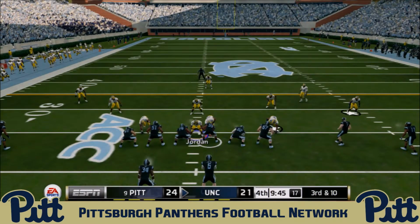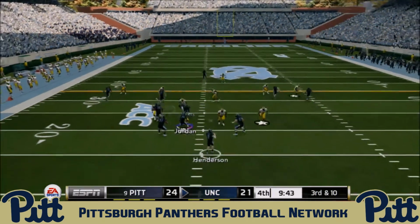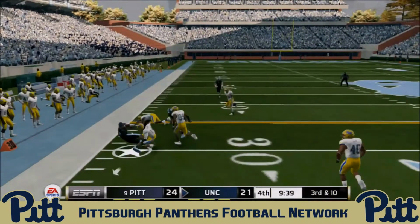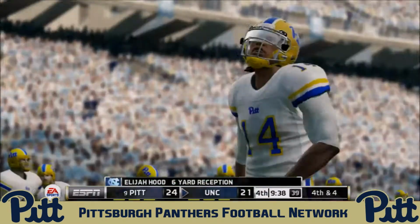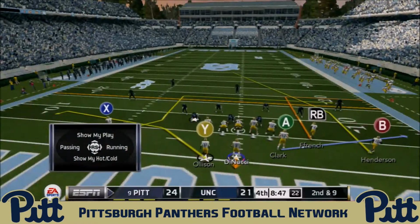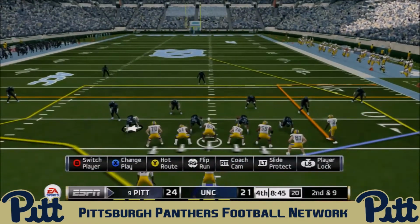North Carolina following the Panthers punt here on 3rd and 10. Henderson in the shotgun from his own 25. He's going to drop back. Looks like a screen. He's found his man. It's Elijah Hood. Jenkins misses the tackle, but thankfully Avonte Maddox comes flying through, takes down Hood, forcing a North Carolina punt. The Panthers 2nd and 9.